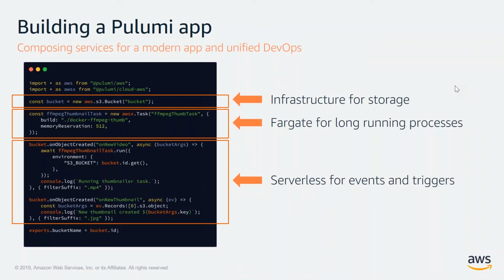The last part here, we can stitch together some of our infrastructure using event handlers. So we can say bucket.onObjectCreated, and that will allow us to just hook up a little event handler to the end of one of the functions. And so it's really simple to add serverless events into my infrastructure.